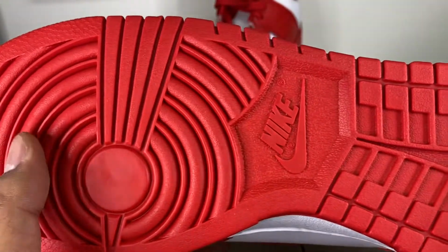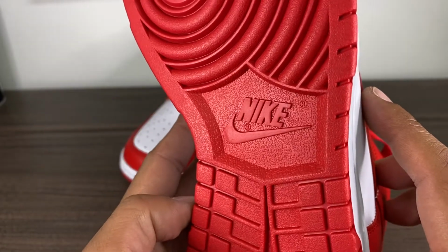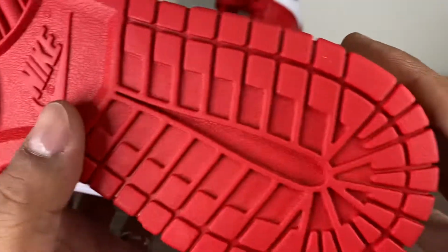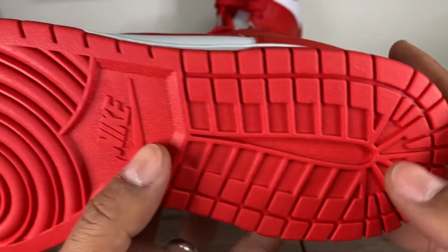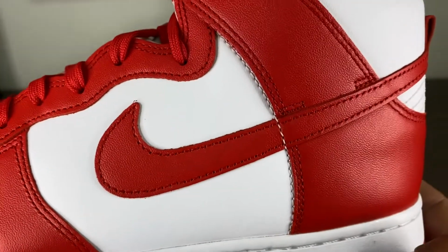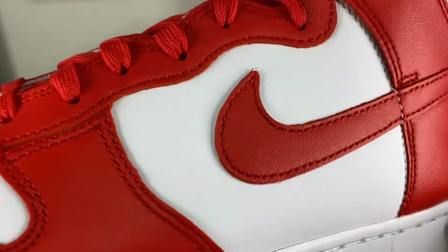And that's what you're going to get. You're going to get below retail if you go to sell this or trade. Well, you might get more on trade, but just your standard Dunk bottom, your white midsole, your white and university red upper.